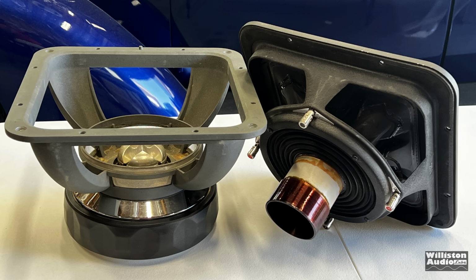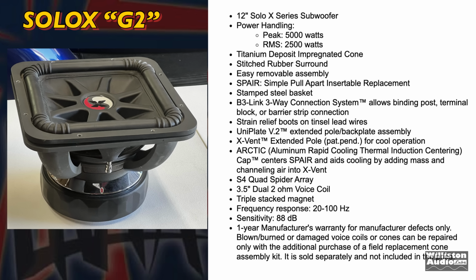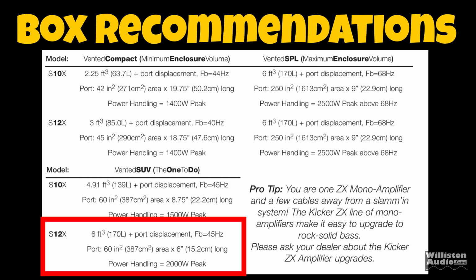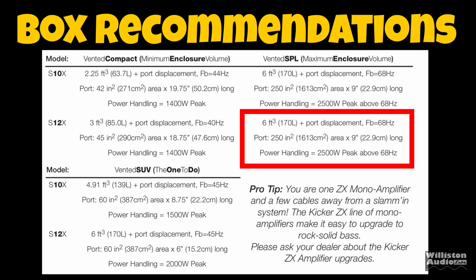As far as specs go, these were rated 2,500 watts RMS, stitched rubber surround, titanium deposit, impregnated cone, 3-inch voice coil for the 10 and 12-inch model, and the 18 had a 3.5-inch voice coil. Also, as far as box size goes, for the 12, 3 cubic foot was the compact size, or how about 6 cubic feet tuned to 45 hertz for the SUV box, and then 6 cubic foot tuned to 68 hertz for the SPL burp box.